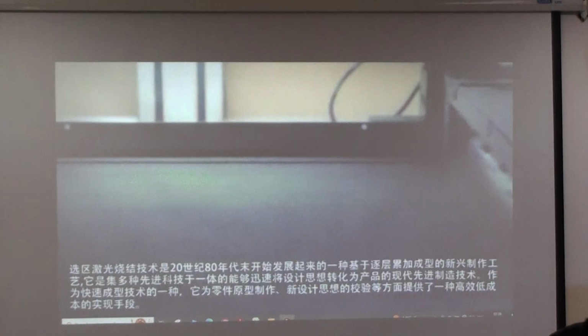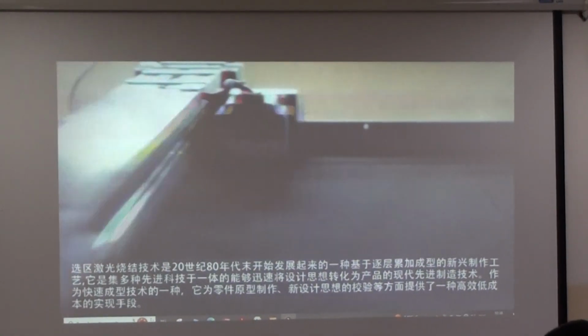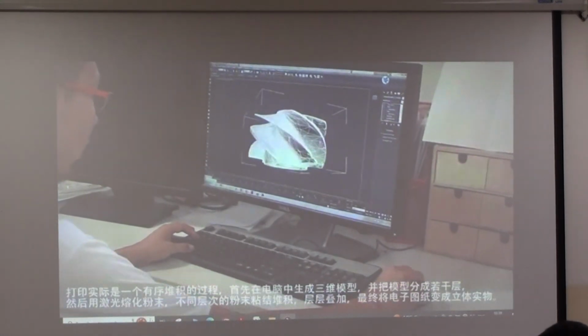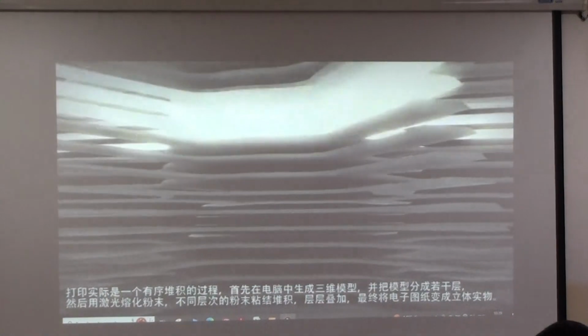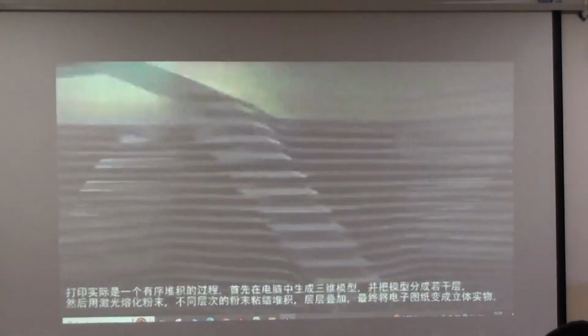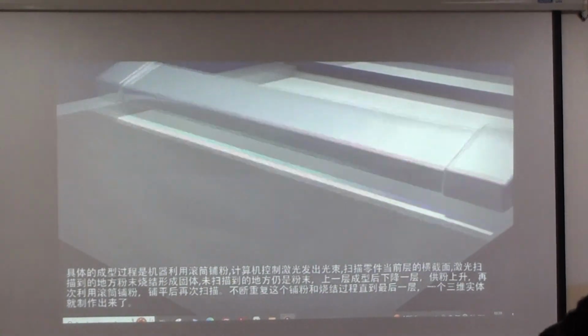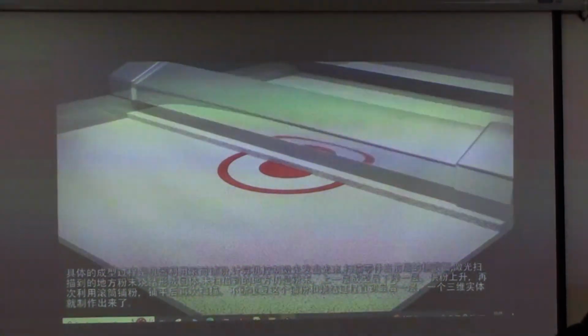So this is a CAD file. As the laser strikes, some kind of fumes come out. With a CAD file, as we rightly mentioned, the height is converted into a number of layers, and each layer is printed. This is how the laser would print each layer, and then another layer of powder comes in.